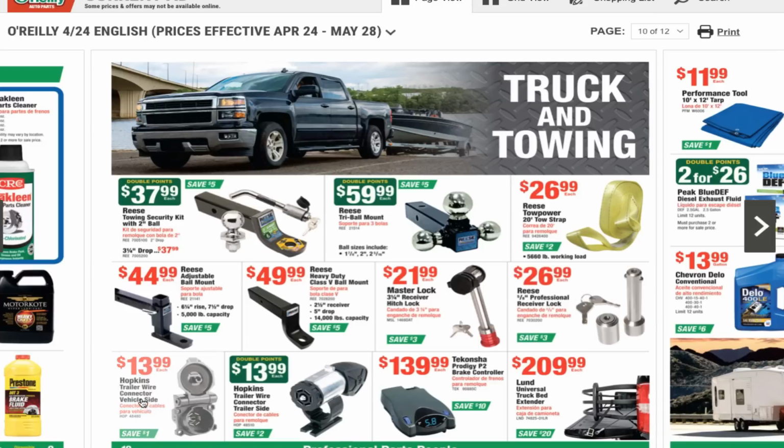Got the Hopkins trailer wire connector vehicle side, $13.99. Hopkins trailer wire connector trailer side, $13.99. And then you got the Tekonsha Prodigy P2 brake controller. This is for the trailers, so you can control the brakes, I guess. $139.99. And then you got the Universal Truck Bed Extender for $209. Not really a fan of these, but a lot of people like them.